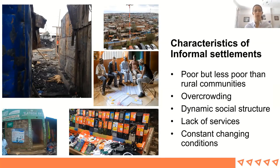Most informal settlements developed as unplanned urban communities that are situated at the periphery of large cities in many low and middle income countries. Informal settlements are also characterized by high level of poverty and scarcity of services. However, thanks to their proximity to large urban developments, residents of informal settlements enjoy better access to opportunities compared to many people who live in rural communities.